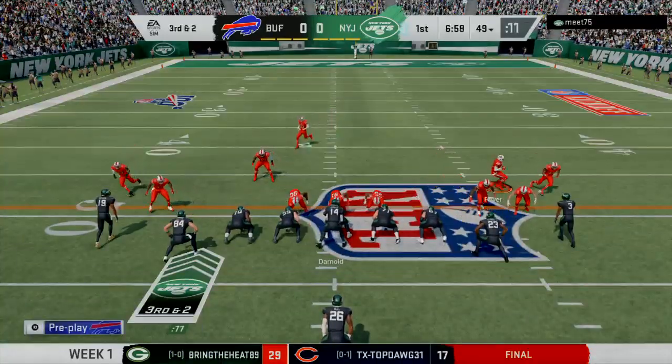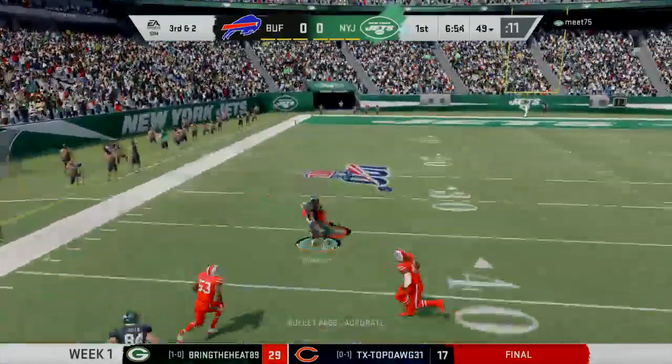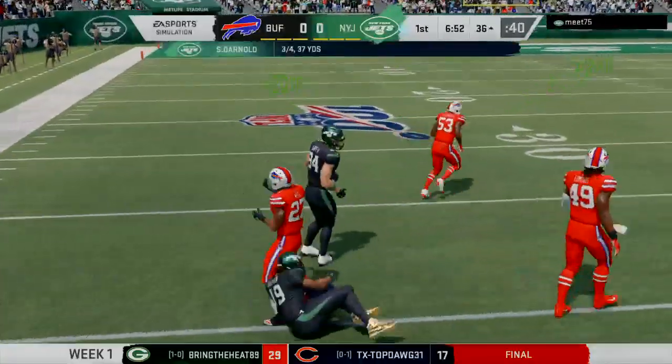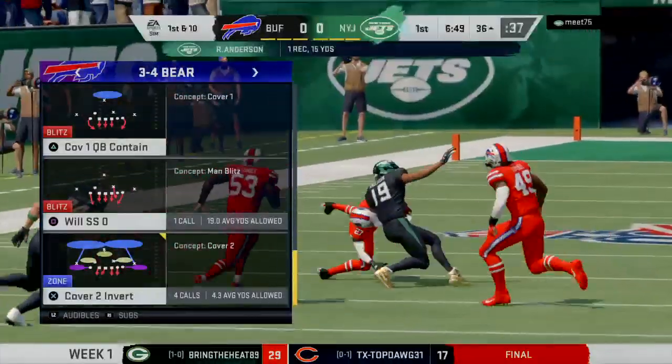22 jet bomber. Throwing again is Darnold. Found his target, it's Anderson. And he's got a first down as a tackle is made at the Bills' 36.